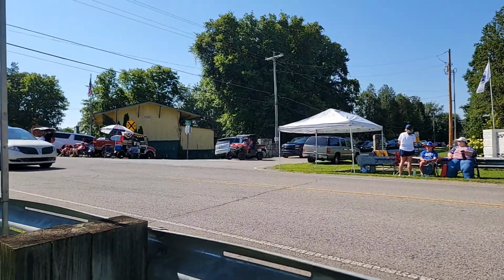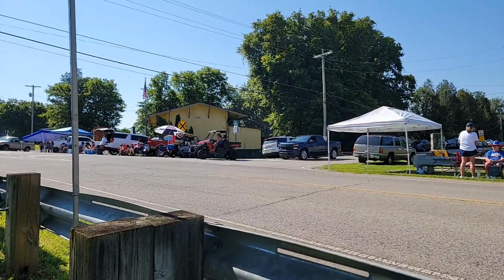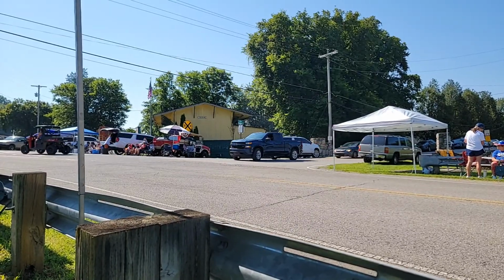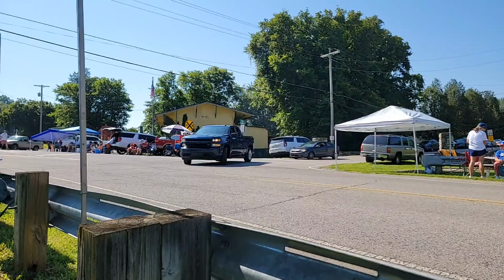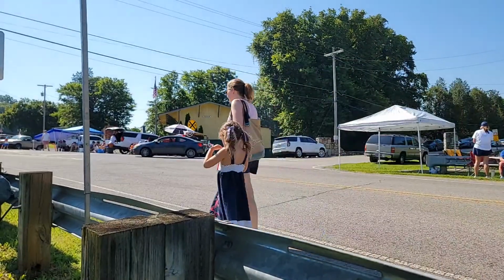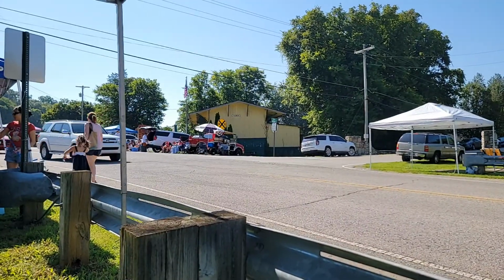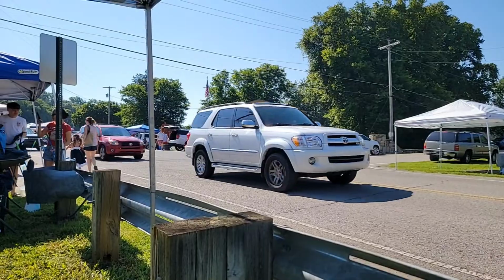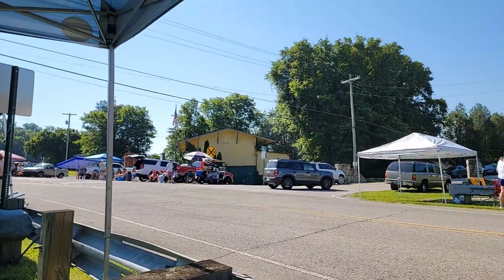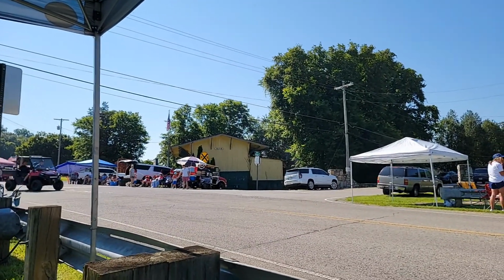But again, those of you that might just be joining, this is the Pegram, Tennessee 4th of July Independence Day Parade. It does not start until 10 o'clock Central Time, so we still have at least 20-ish minutes or so before it will begin. Just making sure we got our spot set up so that we'll be able to see the parade. I am in the shade. We do have a tent up, so I'm not having to sit in the heat.